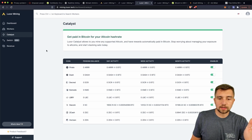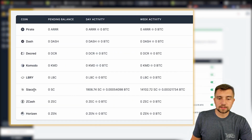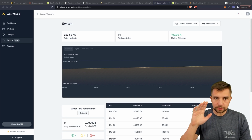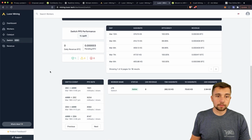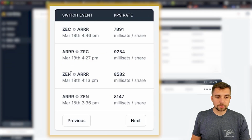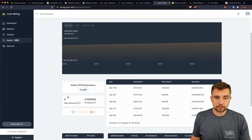And what Catalyst does is say, like right down here, I'm mining Sia coin, SC, and you can see the activity, and then it sends it to their Catalyst, and basically they auto dump it, and it shows you how much Bitcoin you're getting for that auto dumping. And finally, we get to their switch, right? And what switch does is it switches between the most profitable Equihash mineable coins per their algorithm. So you can see right now they've been switching between Zcash and ARRR, which is Pirate on the Pirate chain.